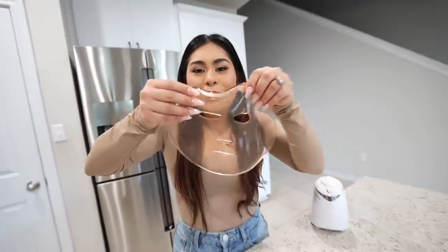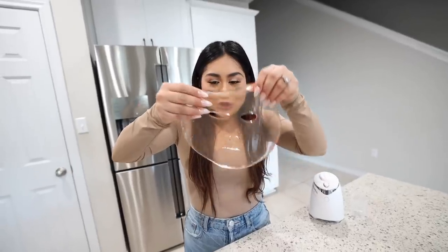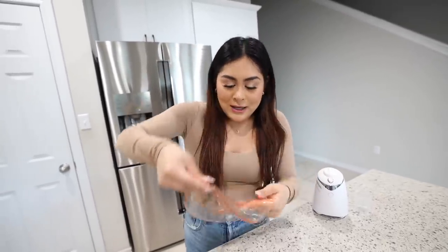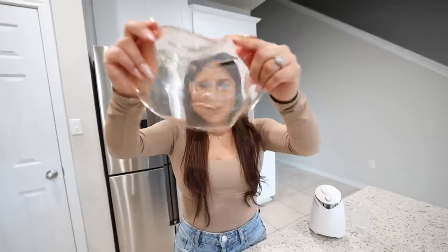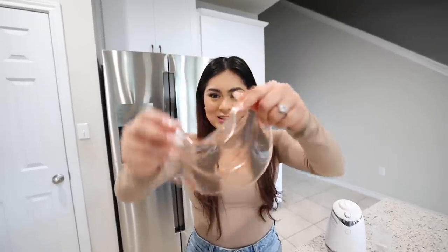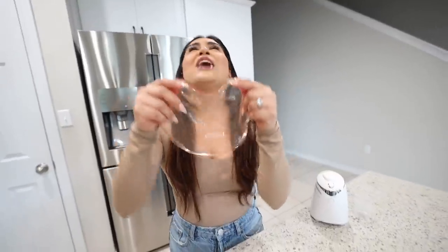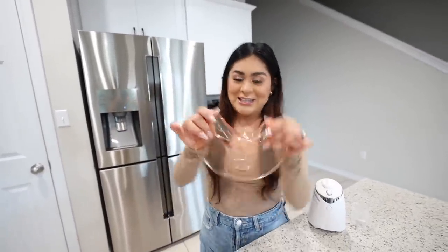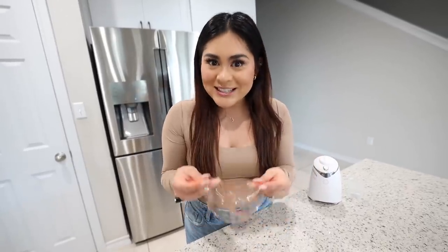Dude. Why do I low-key want to eat it? It looks and it smells so good. Okay, I would put it on my face, but I have makeup on. But here is what it looks like. It's very stretchy and jello-y. It's basically like a jello. I'm definitely gonna start making my own face mask for my Sunday reset. I'm going to rate this product a 10 out of 10.